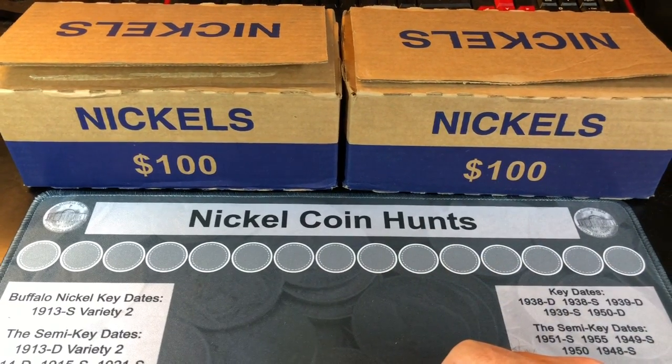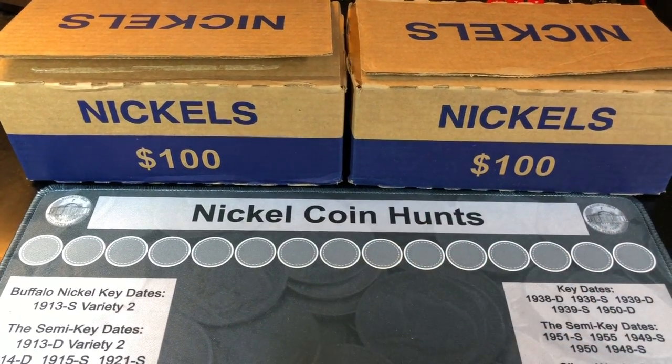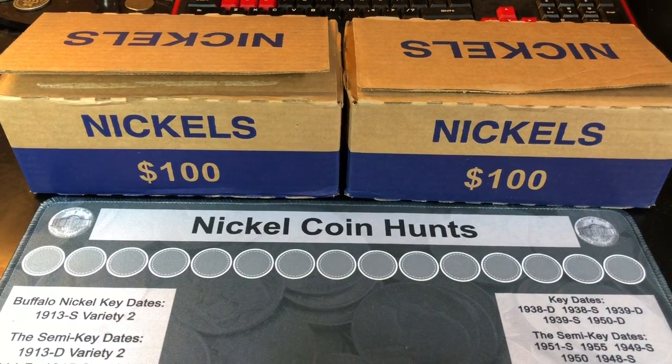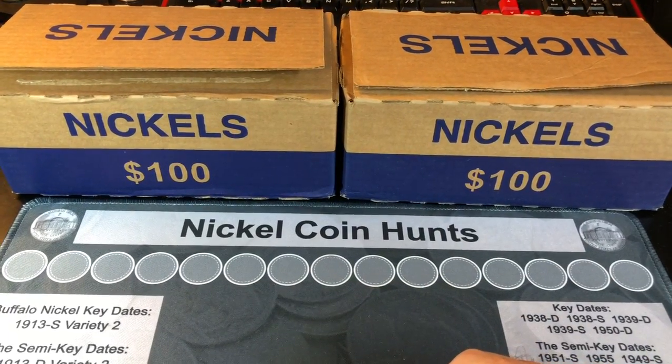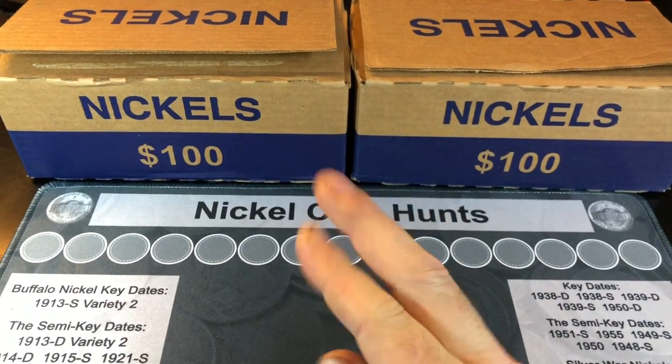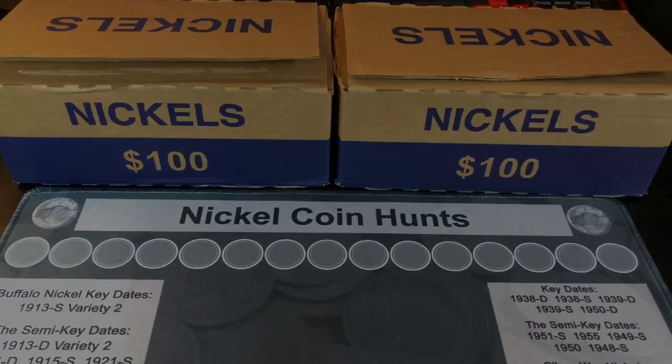In my last 2-box nickel hunt, we got 0 silver coins and 0 buffalo nickels, and of course, 0 V nickels. But I've got 2 more boxes here, and I feel lucky with these. Fingers crossed, my feelings are reality.